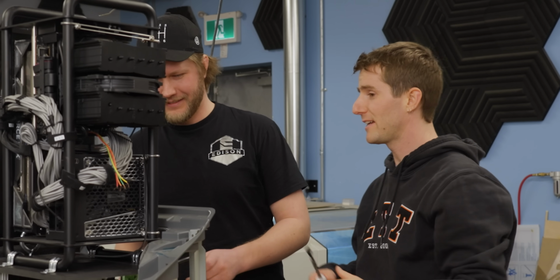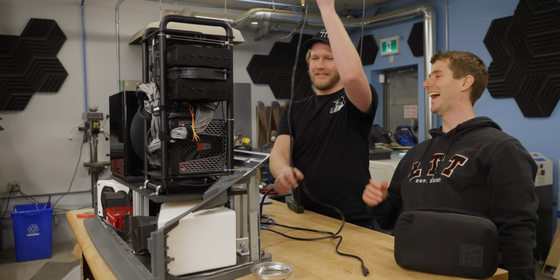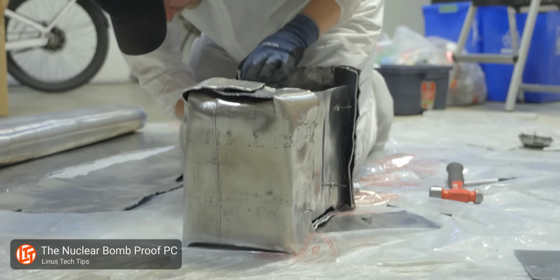It's not like we've had any projects recently where we've buttoned the whole thing up and then found out the GPU riser was unplugged. Okay, in fairness, that was plugged in and then I hit it with a hammer a bunch of times. Exactly.